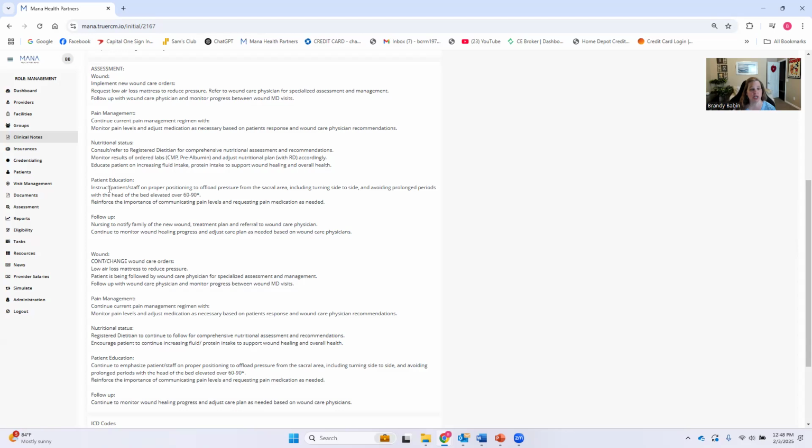And then patient education. So instruct patient or staff on proper positioning to offload pressure from the sacral area. If it's a sacral wound; any other area, we just change the wording. Turning side to side, avoiding prolonged periods with the head of the bed up over 60 to 90 degrees. Well, what if they have a diabetic wound? Well, then you delete this stuff, offload pressure from the foot, left leg, whatever it is. So again, it's a snippet and it needs to be adjusted.